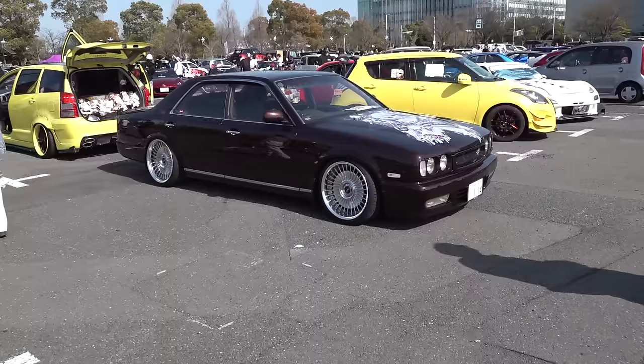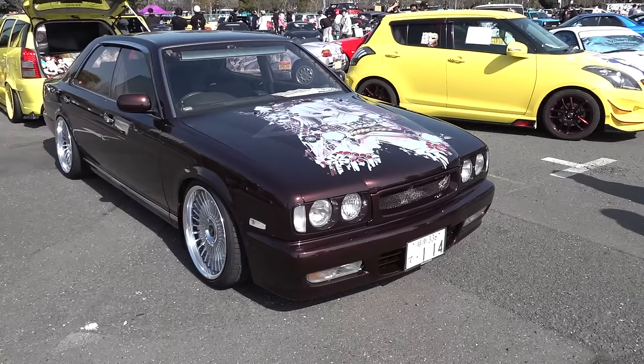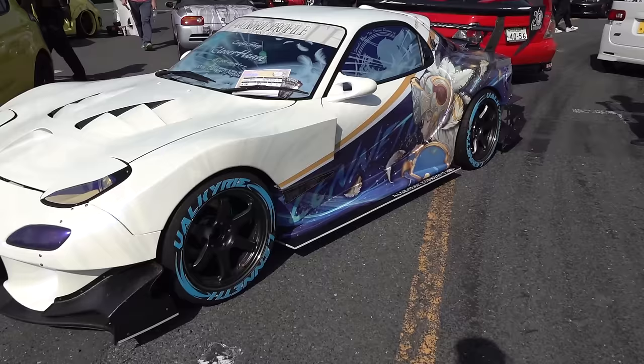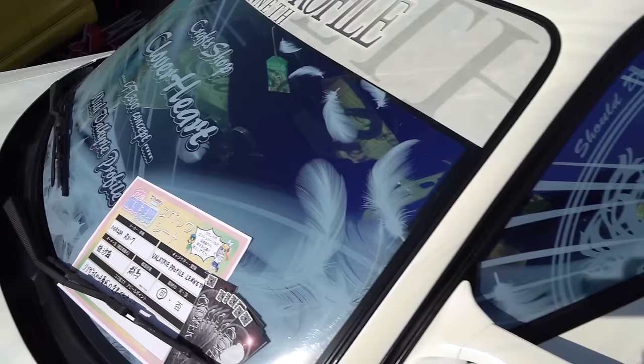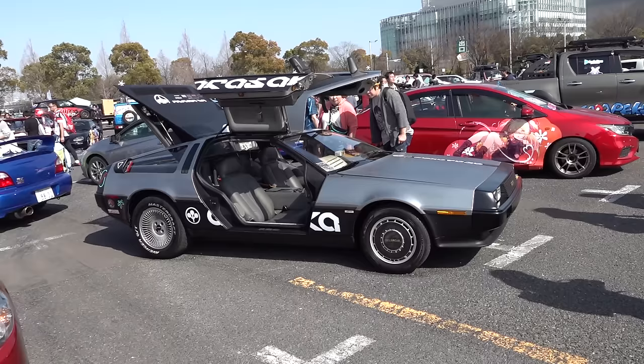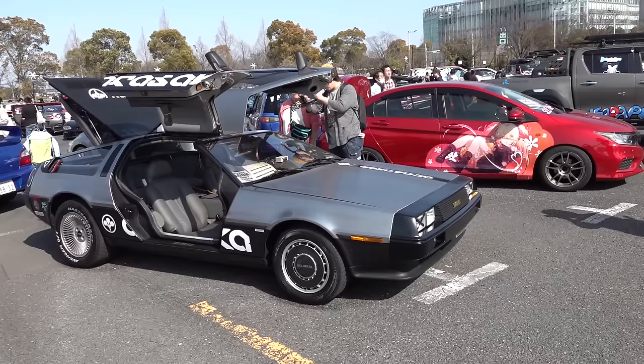Gloria on a Mitsu. That's real late 90s Tokyo VIP style right there. This FD belongs to a wrap shop called Clover Heart, and what he's really good at doing is printing semi-clear stuff. So obviously this is for demonstration purposes only, but yeah, he's really good at printing for glass to be semi-transparent. Arasaka, I guess this counts technically, because Arasaka, the corporation from Cyberpunk.